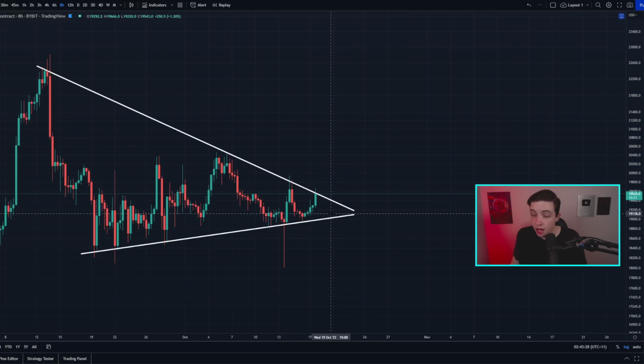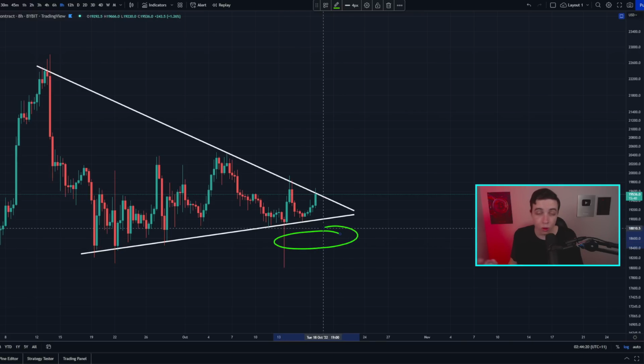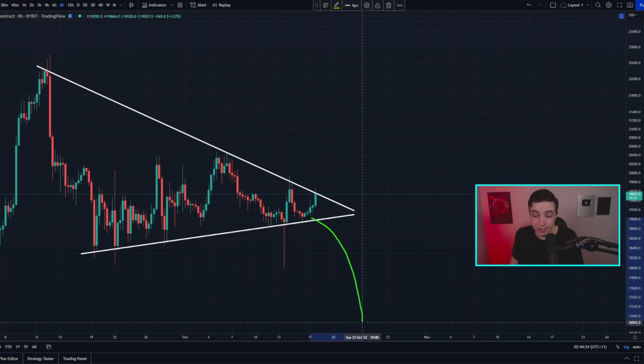to the upside. But as an example of the other scenario, a conditional order placed below this line of support, let's say somewhere around 18,500. If the price action crosses underneath 18,500 in that example, then that conditional order could be set up to automatically enter a short position to take advantage of a volatile move back to the downside.